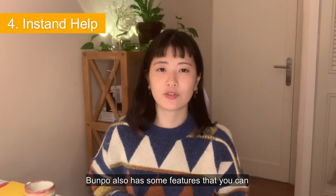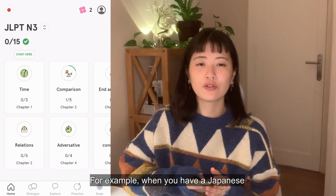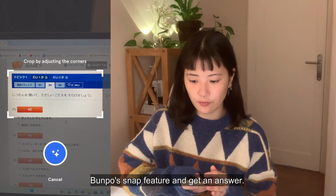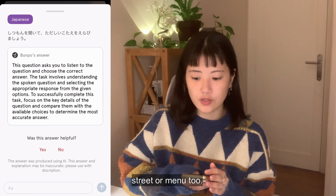Bunpo also has some features that you can use when you need help in Japanese right away. For example, when you have a Japanese question that you don't know how to answer, you can just take a photo of it using Bunpo's snap feature and get an answer. You can also take photos of signs on the street or menu too.